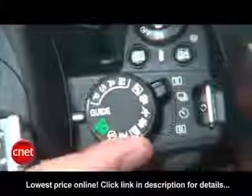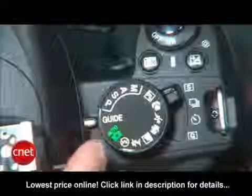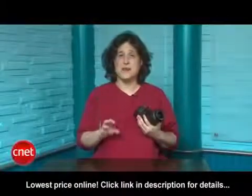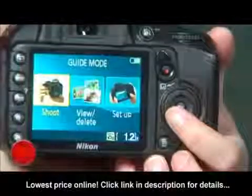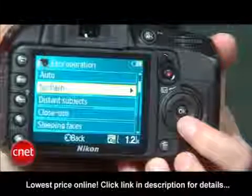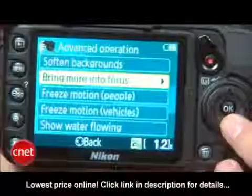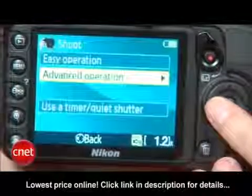As usual, the top mode dial is segregated into the scene, PASM, and full auto modes. Nikon Guide mode provides various levels of step-by-step help for a limited number of common shooting scenarios. There's easy operation, which, like auto, provides access to a limited number of options, as well as an advanced mode, which describes the appropriate settings for the chosen scenario and then allows you to change the settings yourself.